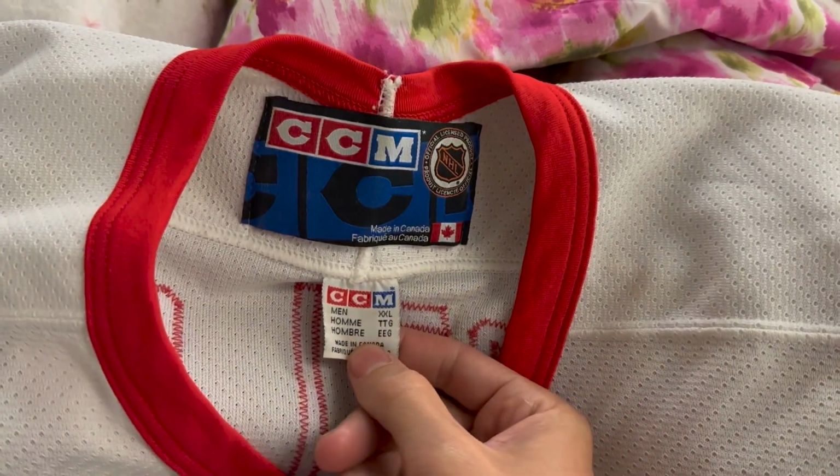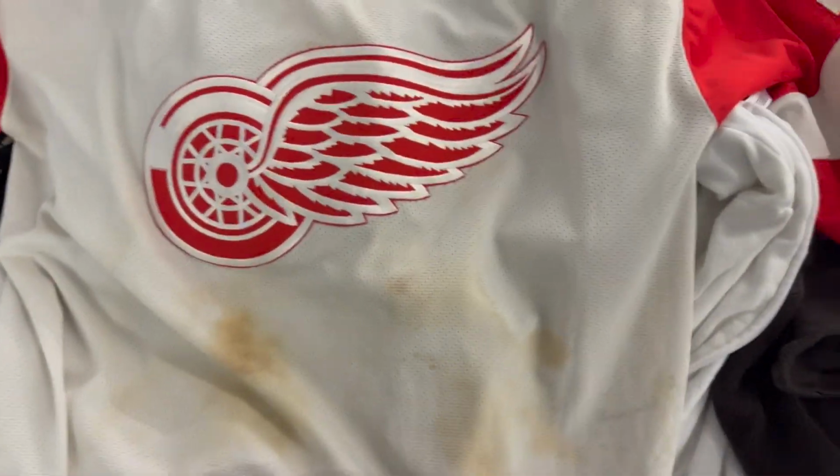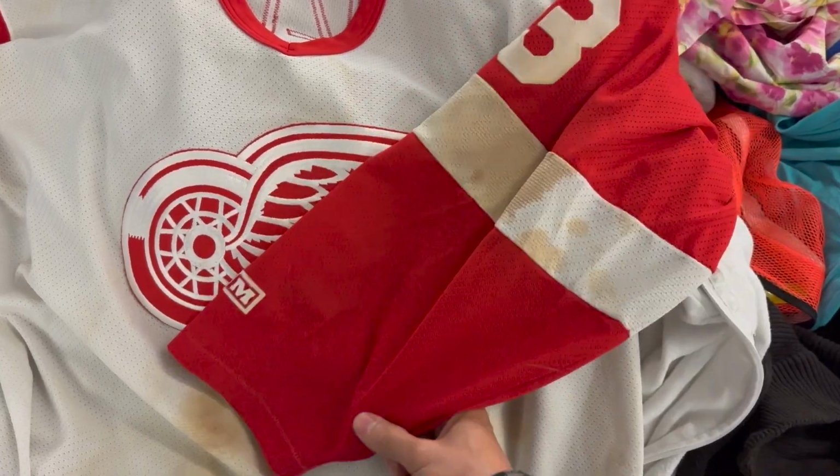So the good news is I found this pretty sick vintage hockey jersey. Bad news is, it's covered in stains. I'm still gonna pick it up. We're gonna see if I can get the stains out of it. But man, this thing is torched.